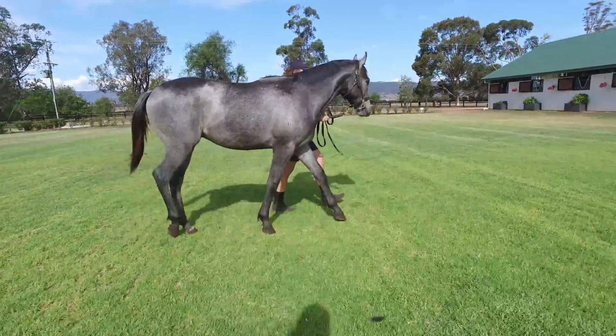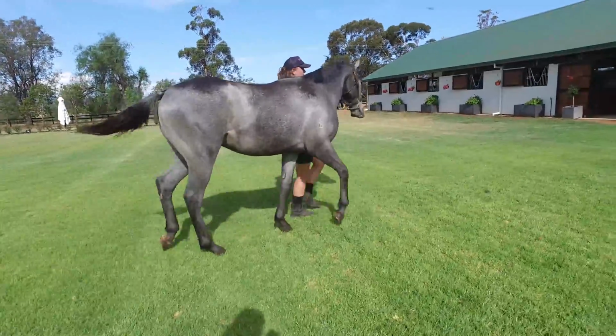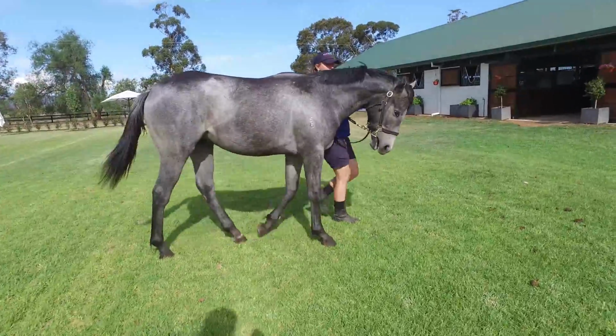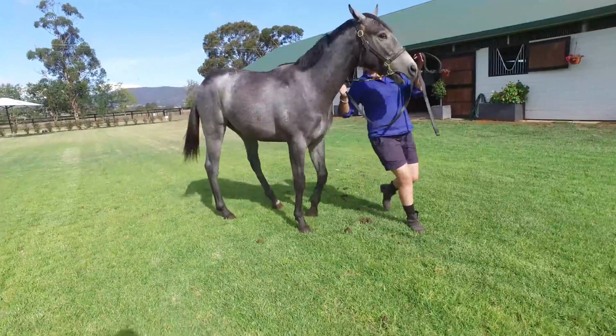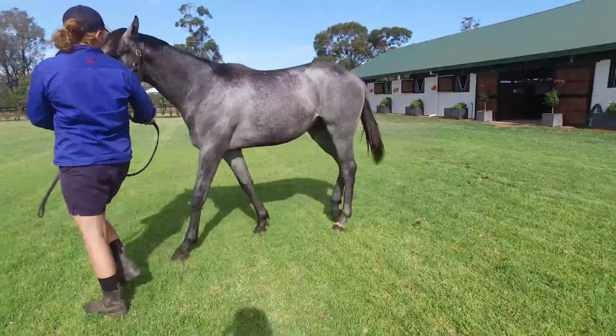He's out of an O'Reilly mare who's done a terrific job as a broodmare sire. The late O'Reilly, who's a stallion from Waikato Stud in New Zealand. Brilliant stallion in his own right, and then he's gone on to be a really, really good broodmare sire.